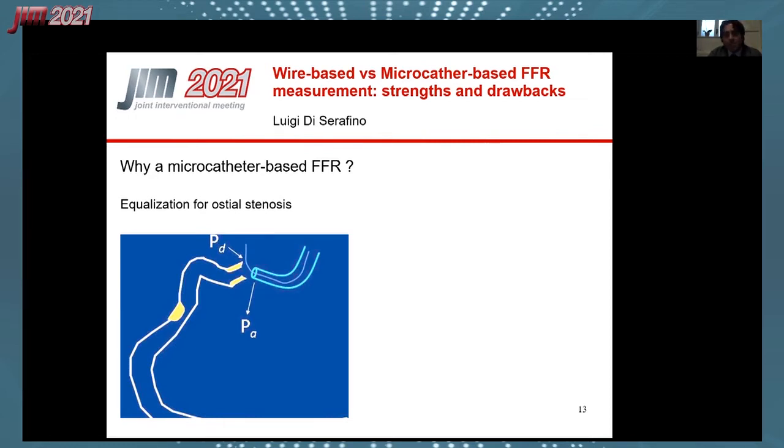This makes the system extremely unstable. So in the majority of the cases, the best solution would be to perform the equalization with both the guiding catheter and the pressure wire placed freely in the aorta, in the ascending aorta.